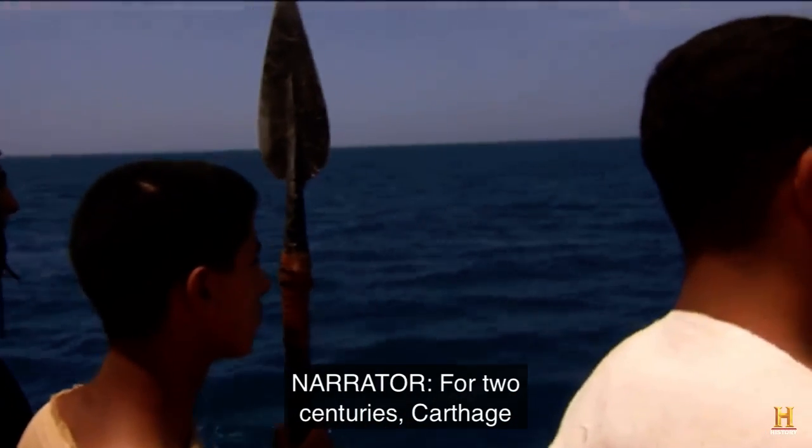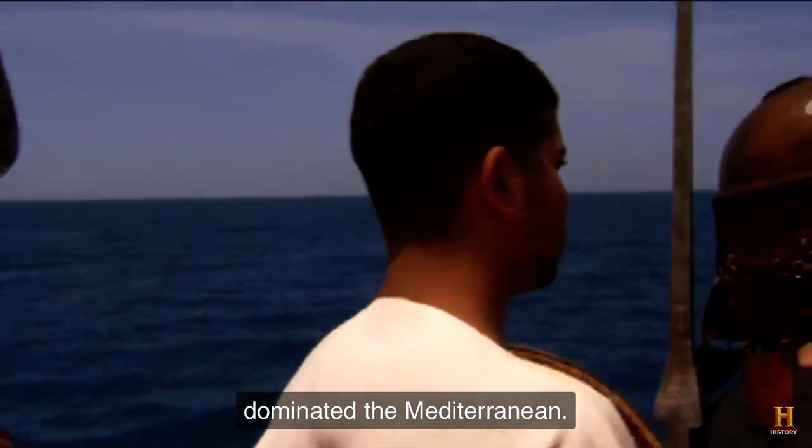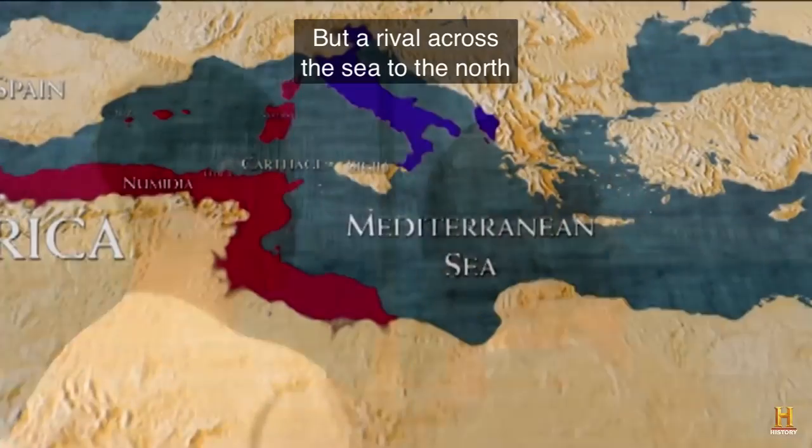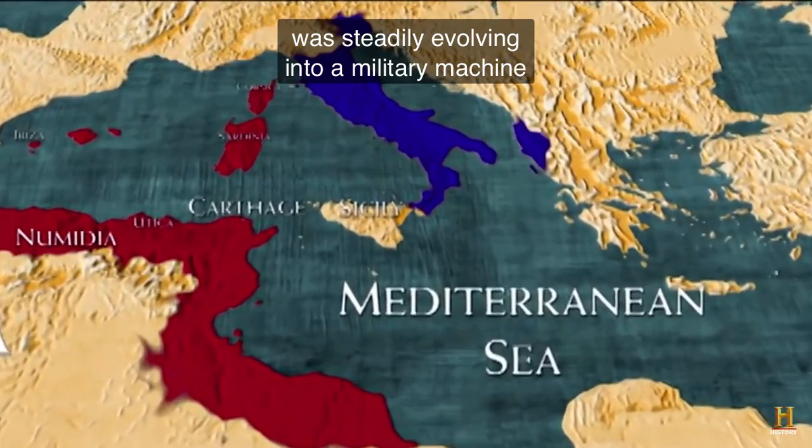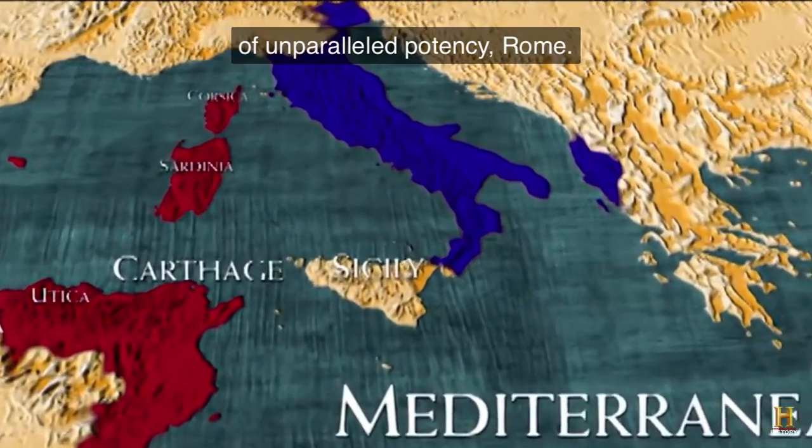For 2 centuries, Carthage dominated the Mediterranean. But a rival across the sea to the north was steadily evolving into a military machine of unparalleled potency.